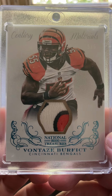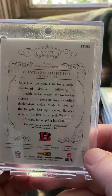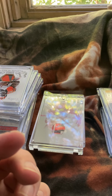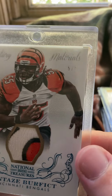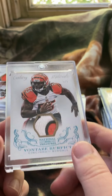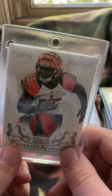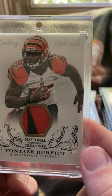I believe there are also 2 1-of-1s. This is one of them. Again, another nice patch. Prime. Where's the numbering here? Oh, this is not the 1-of-1, so maybe I do not have the 1-of-1 for this. It's the 5 out of 5. eBay 1-of-1. So maybe I'm still looking for the true 1-of-1 for these. I know I've seen it, so it's been and gone. So I'm kind of hoping that eventually it pops up.